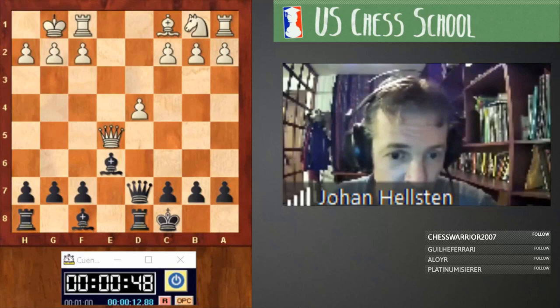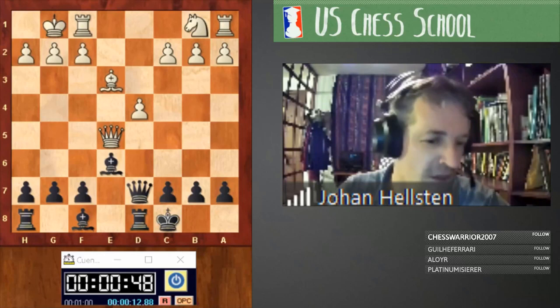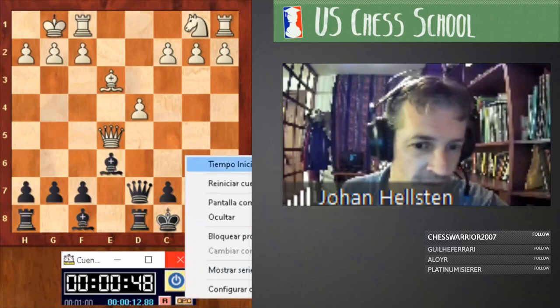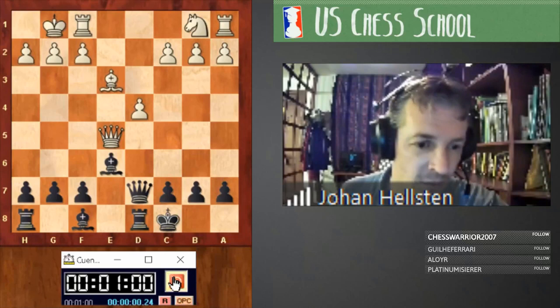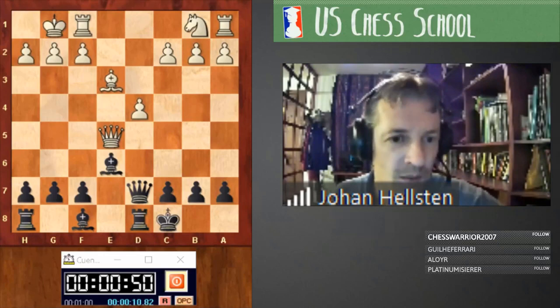And here, Larsen made a fantastic discovery. He found a prophylactic move, which ever since this day has been played many times. So I will just give you 1 minute and see if you can find the very nice prophylactic move which Larsen played here. 1 minute. Surprising prophylactic move or restrictive move by black. Please try to understand what white is about to play here.